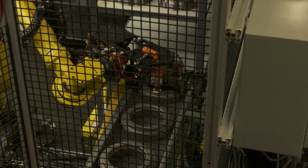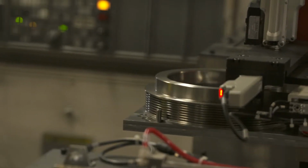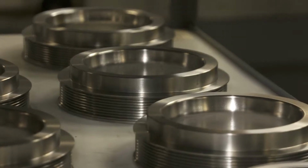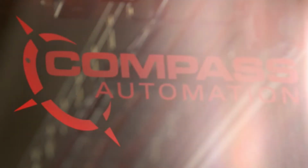Integrating automation, such as the kind that Compass brought to Axly, is a priority for Gemini and critical for us to serve our customers in the best way possible going forward. We have only had Compass at Axly. We plan to invite them back to look at other processes and automation integration opportunities in other plants as well.